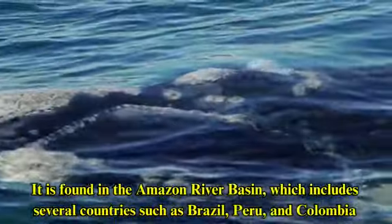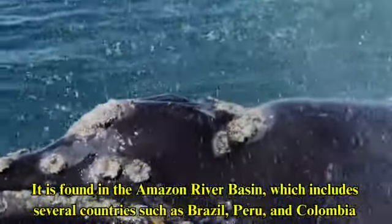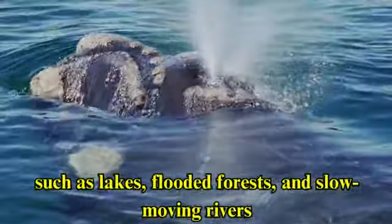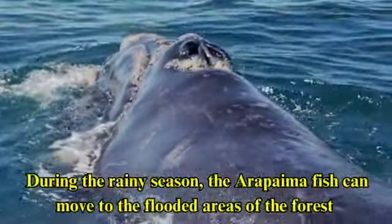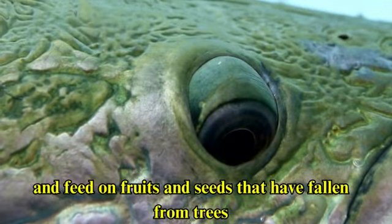It is found in the Amazon River Basin, which includes several countries such as Brazil, Peru, and Colombia. It prefers calm waters such as lakes, flooded forests, and slow-moving rivers. During the rainy season, the Arapaima fish can move to the flooded areas of the forest and feed on fruits and seeds that have fallen from trees.